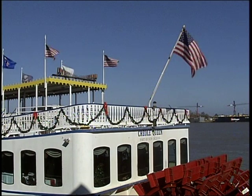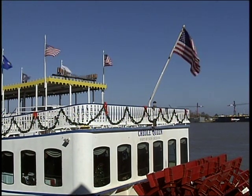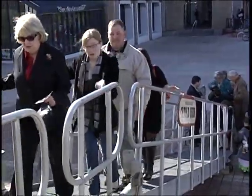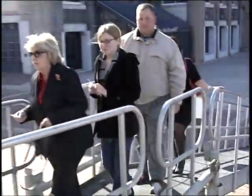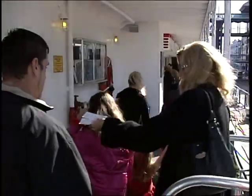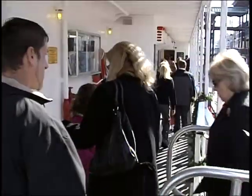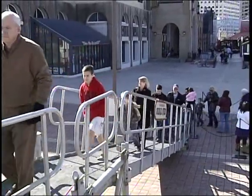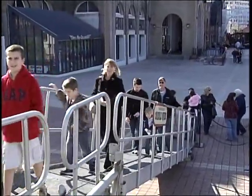They were used for transporting products for commerce, also used for transportation, getting people from one town to another town along the Mississippi River. And as soon as all of that went out with the advent of barge traffic, the paddle wheels have evolved into elegant cruise boats that we have today, dinner boats, tour boats.